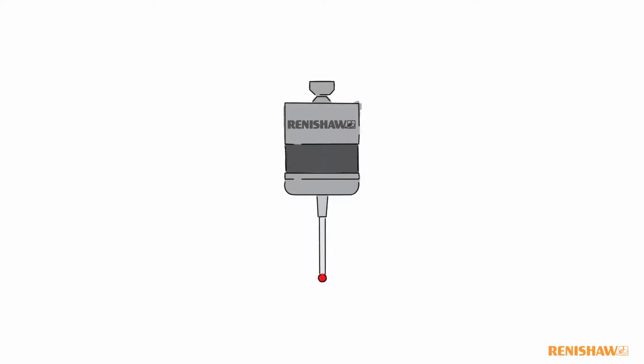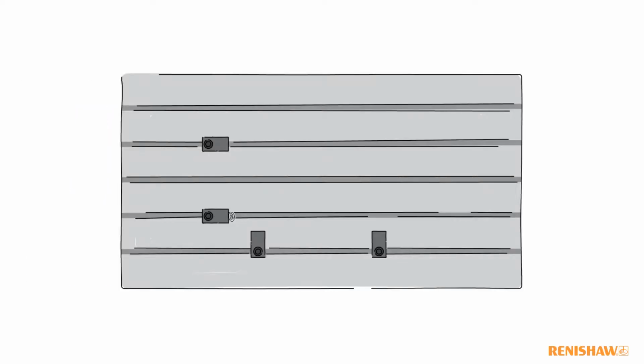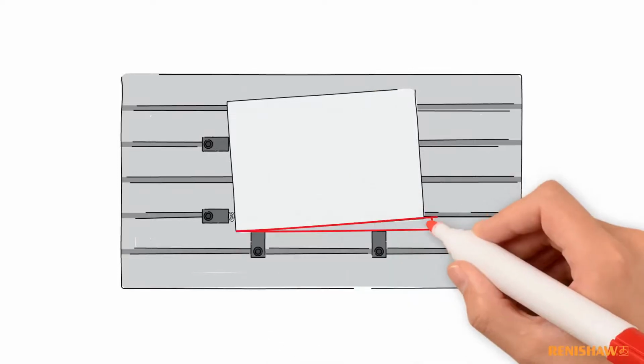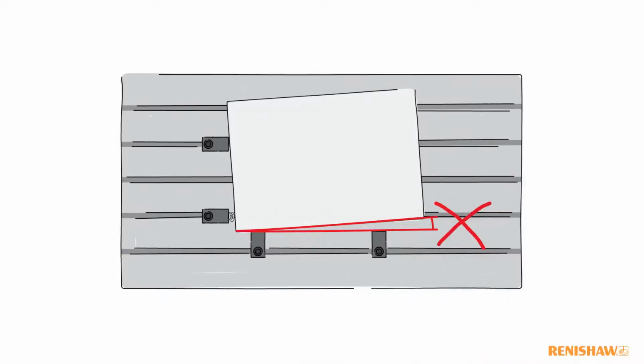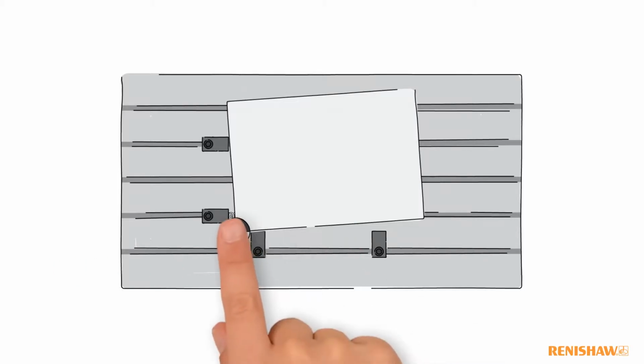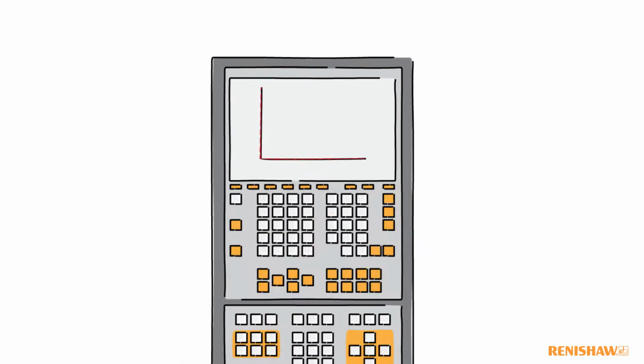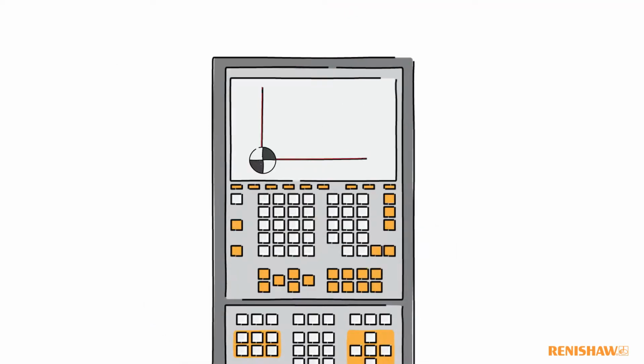Now we use the Renishaw probing system to locate our parts. Using the same example, the probe is able to accurately locate the material, enabling the control to automatically compensate for any misalignment.